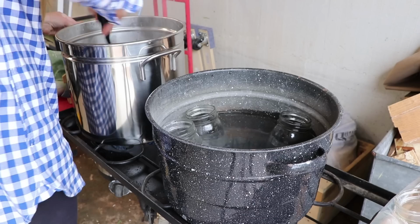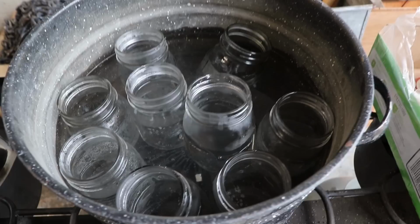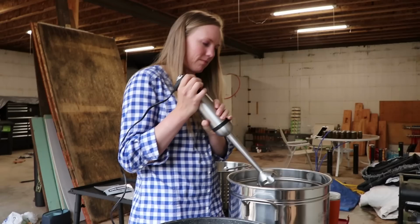I feel like these should be cooking down more than they are. Might need to use a potato smasher. Guys, I'm not feeling the chunky salsa today. I'm just saying, it's time for the immersion blender. Guys, if you ever see a woman looking at immersion blenders, run.